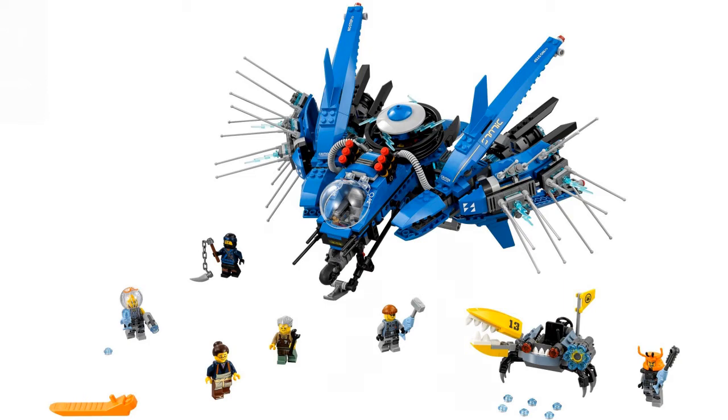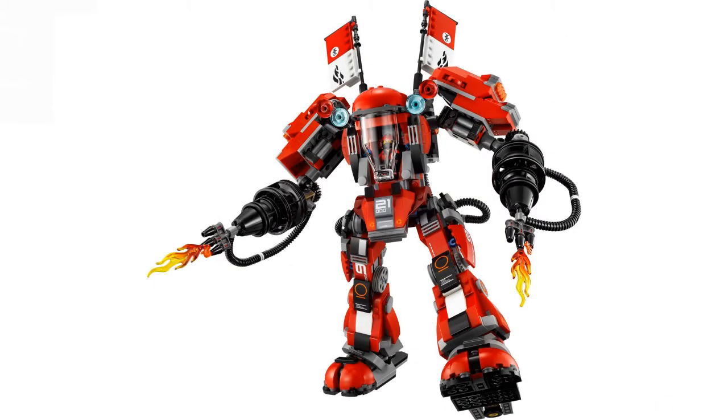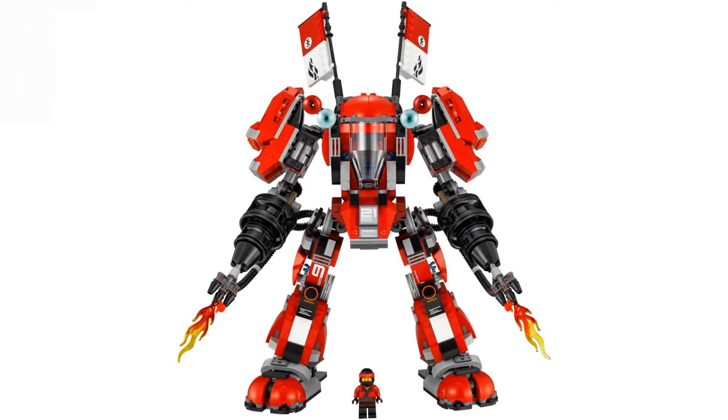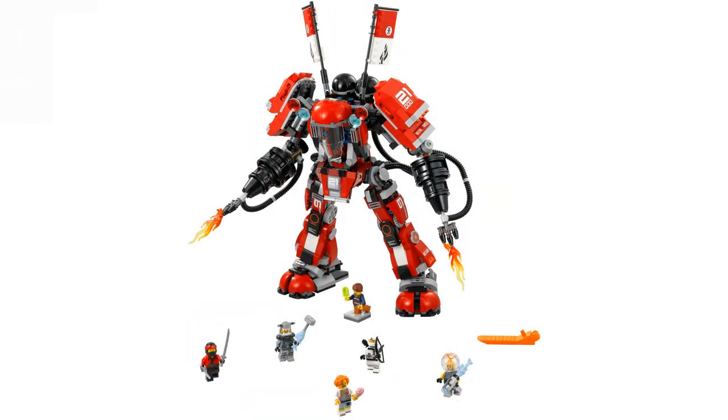Next up we have the Fire Mech. I think this is very nice, but I'm not a big fan of this mech really. I don't know why, I just don't really love fire mechs. You can kind of pretend he's shooting fire from his hands, and he's got some big flames up there, and you can see how big it is for minifigure scale also. So I think it's a very nice set. I love the minifigures also. I think the minifigures in all the Lego Ninjago Movie sets are actually fantastic. You can see the minifigures on your screen. But at the same time, it's just not really for me, not really vibing with the red, but it's also a very nice set if you love Garmadon and you love the red color.